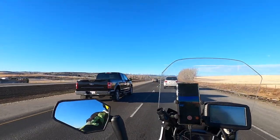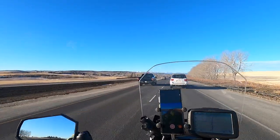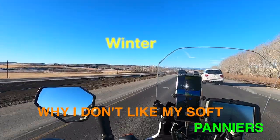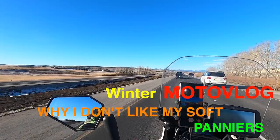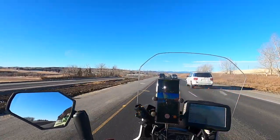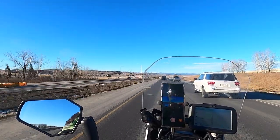Right now I'm heading towards Bragg Creek in Alberta. To be more specific, towards McLean Creek. That's where most of the off-roading happens in the warmer months. Even right now, probably guys are riding the quads and stuff like that.